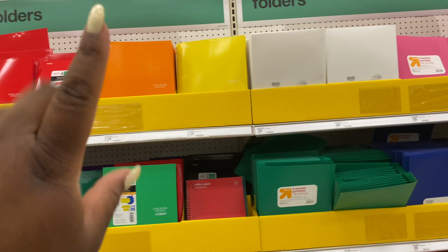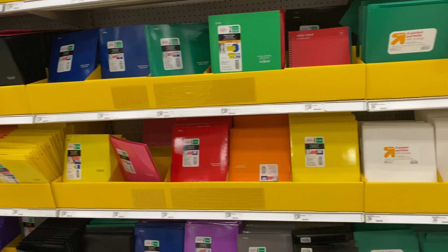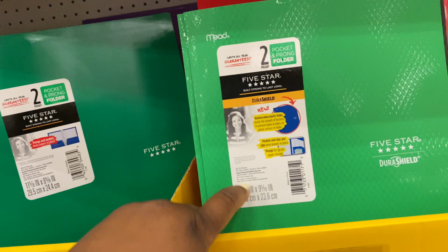Over here, they have all of their folders. They have the 5-star brand and then the up brand, and all of them are pretty reasonably priced. The up brand is 55 cents for the folders, and then they have the 5-star for $1.29. That's not horrible. And they come in so many different colors. I like that. And these right here look kind of like this right here on the inside. This is the 5-star brand, and these are $1.29. So it's kind of like a binder plus a little folder.